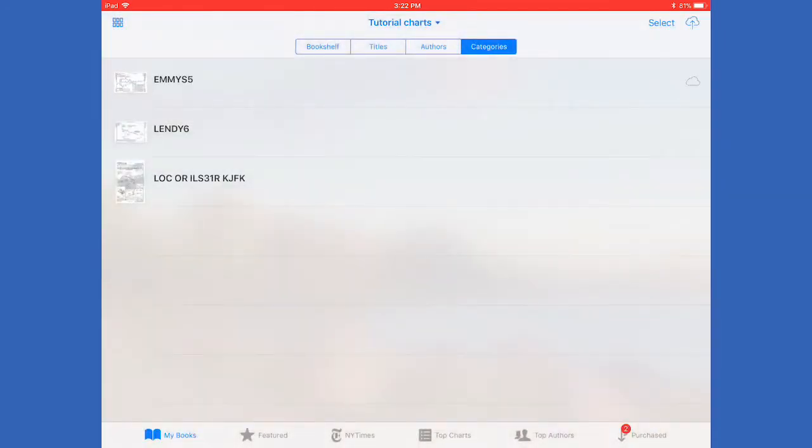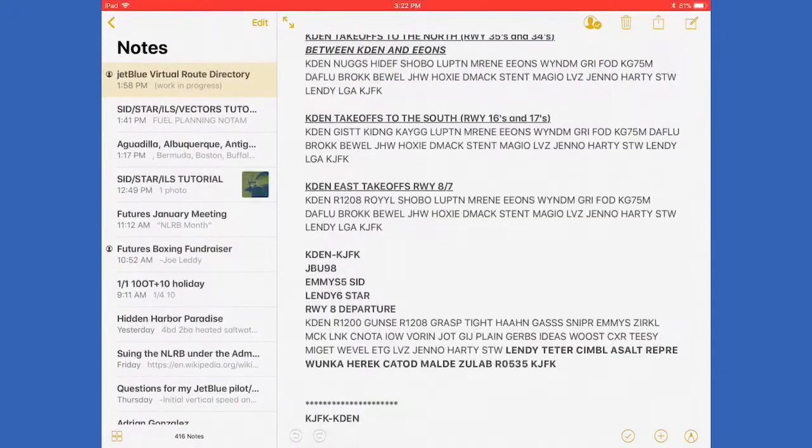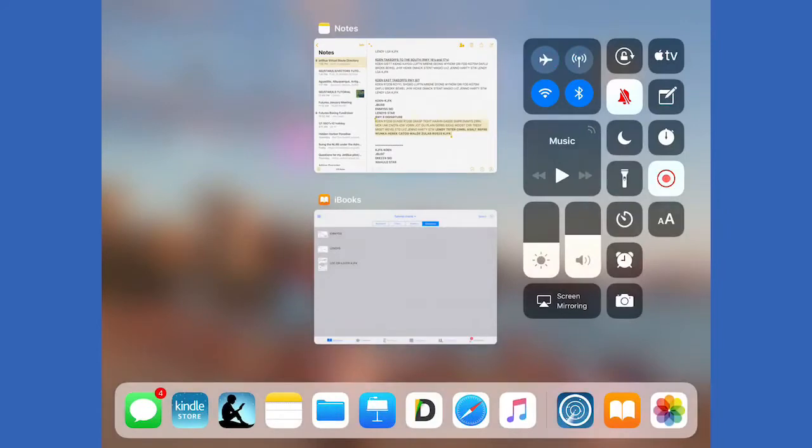So, let me just go ahead and pop into Infinite Flight. I'm just going to copy out the route here. And we've been working on vectors coming into JFK on the different STARs.